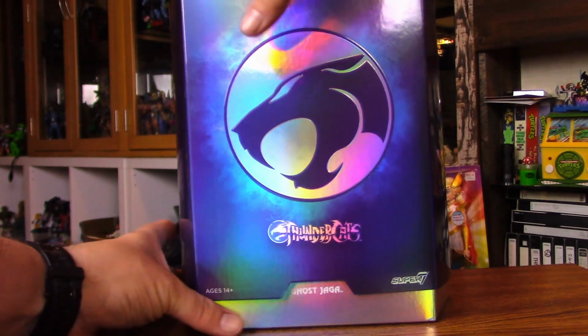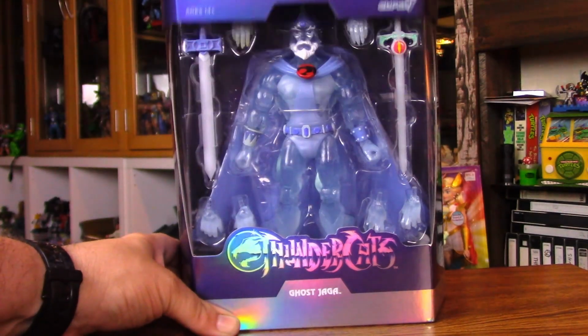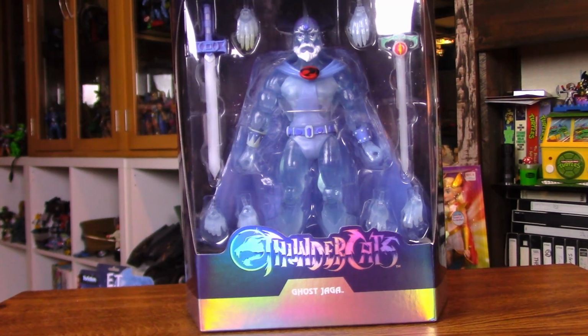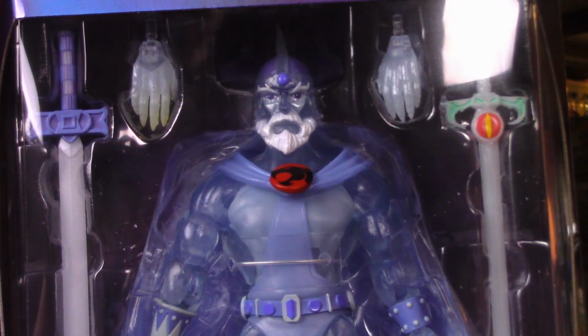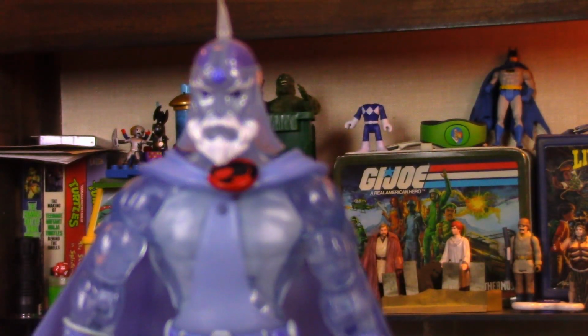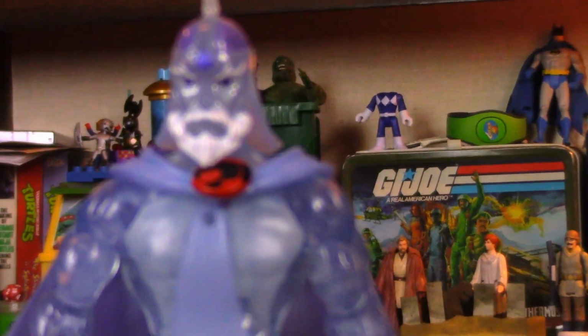Long ago, Jaga served Claudus, original Lord of the Thundercats. Charged with guarding the treasures of Thundera, he became a mentor to Claudus' son Lion-O. During Thundera's destruction, Jaga led the exodus of refugees. He later sacrificed himself to pilot the flagship safely to the distant Third Earth. Yet his spirit continues to guide the now adult Lion-O, reaching out from the spirit realm at times of great need. He's definitely an Obi-Wan Kenobi type. I'm 99% sure I have the regular version of Jaga already.